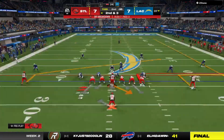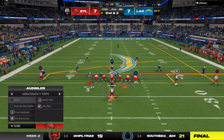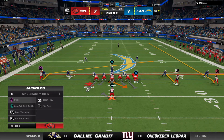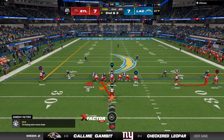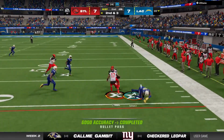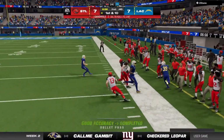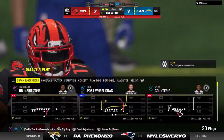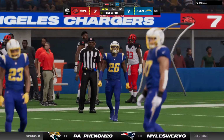Now 2nd and 3. A quick throw out to Adams on the perimeter. And he's going to be out of bounds right at midfield. First catch of the game for Adams, and he's got a 1st down.